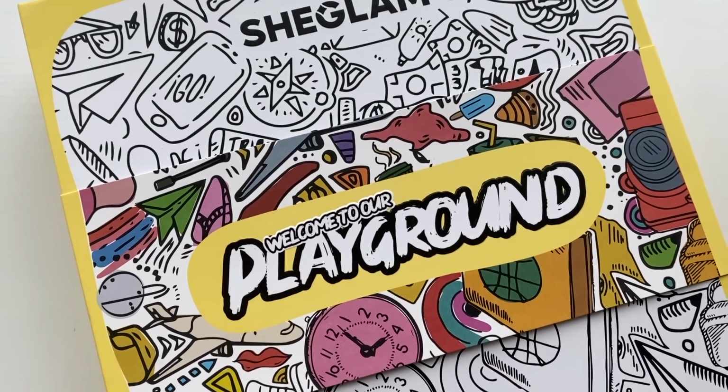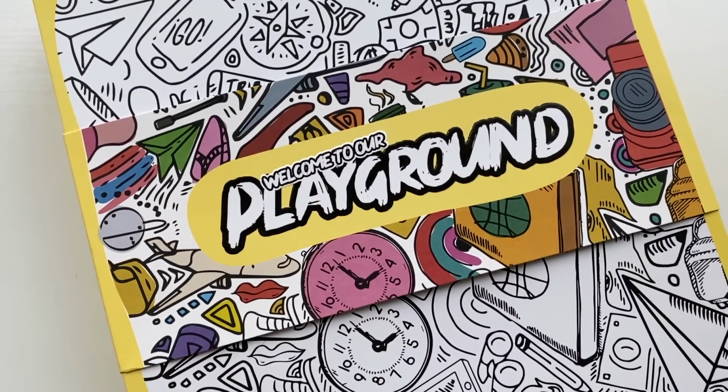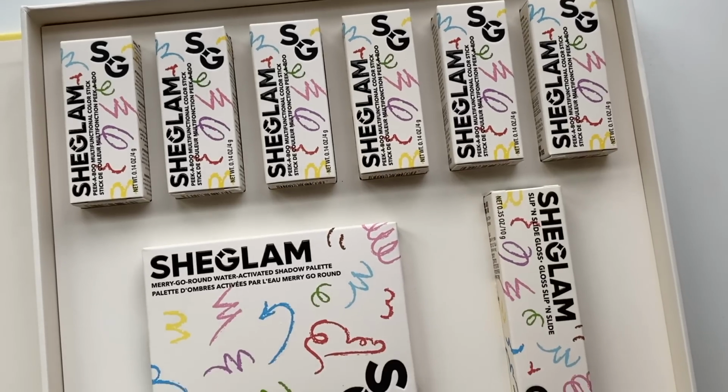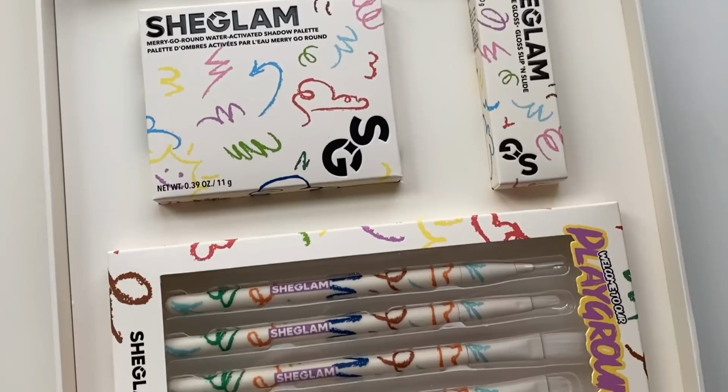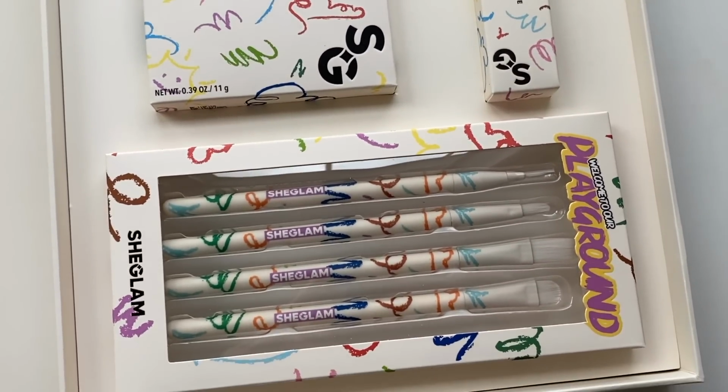So as I mentioned before, Sheglam did come out with a new collection. This is called Welcome to the Playground. And the whole vibe of this is fun, colorful, just a really good way to get yourself out of your comfort zone because I am guilty myself of just using the same old, same old. When I tell you the packaging on these products is just so detailed, I cannot believe it. So in this collection, we have 4 different products. They retail for $4.99 to $6.99, so incredibly affordable. And you can also buy this actual set as well, which I think is incredible.